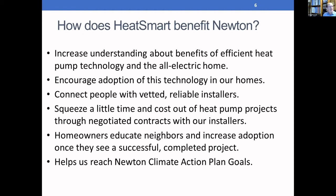We also find that homeowners often educate their neighbors about these things. And if a neighbor sees someone on their street doing a heat pump installation, they're going to ask about it, and that's going to increase adoption. It's a very important way of helping to spread these things around the neighborhood and around the city.